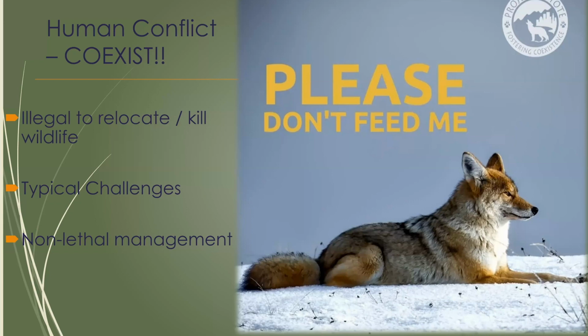We don't want to automatically just kill everything or relocate everything. First of all, it's illegal to do that. So you want to be mindful of that, because the state is the one that says it's illegal, not just that we're saying that, but it is by state law illegal to relocate wildlife and to kill them.